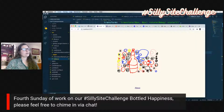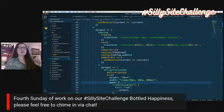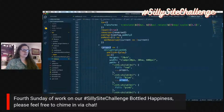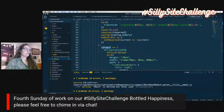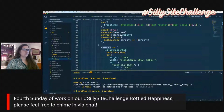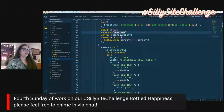Why is this pink moving, though? Oh, because it's also, okay, yeah. But why are the blues not moving now? Anyone see anything obvious that my blues aren't? So I set this spring from to 5, 5, 5. Maybe I'll rotate it a little then to see why it's not happening. And then that's our props 2. We put the props 2 on our blue children. And everything is building. And we set reverse 2, reset, config wobbly.